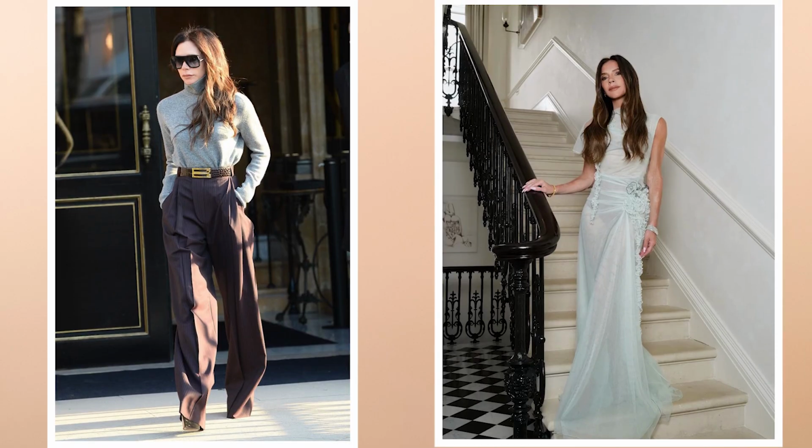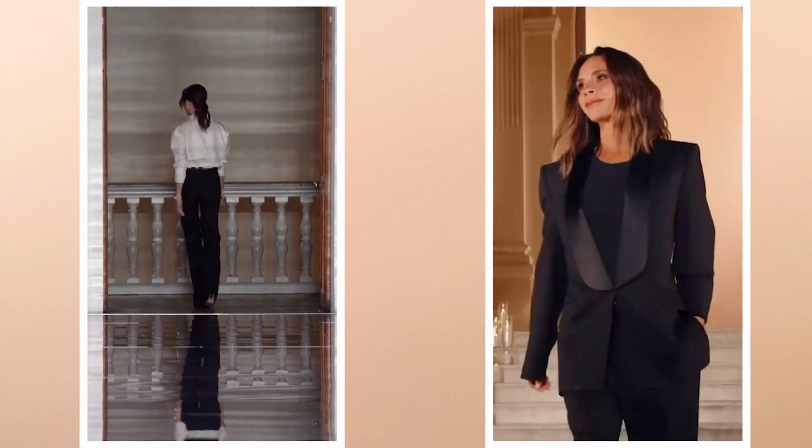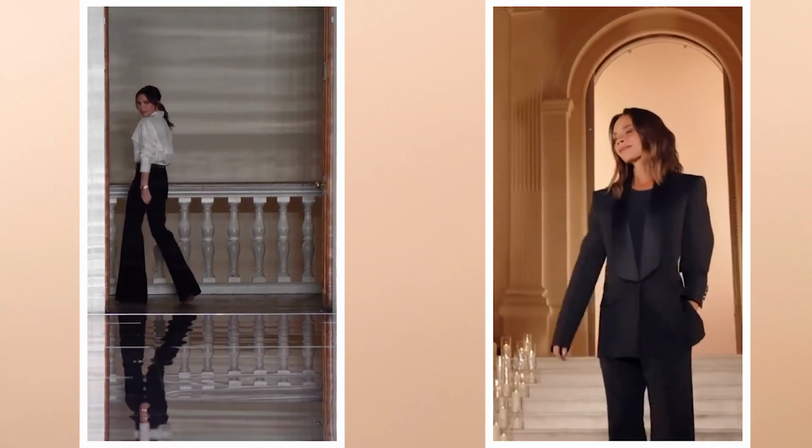There's just something captivating about Victoria Beckham's style. It's always completely on point. Her style focuses on simplicity, a foundation of well-chosen, timeless pieces that work together and never go out of style.